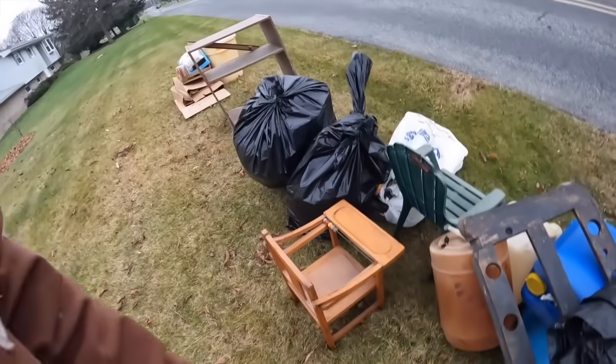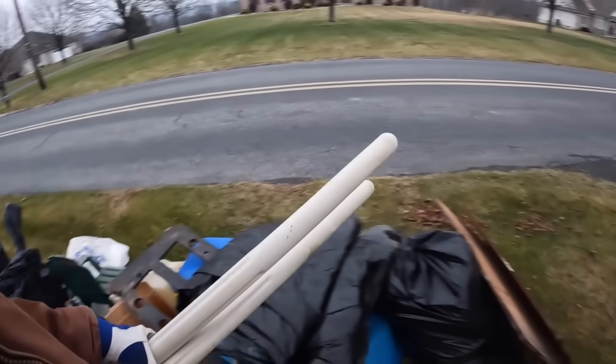Kind of neat. You know, the high chairs. One of those things that everyone thinks is probably worth some money, collectible. Go to an antique store, they're 60, 70 bucks. It's one of those things that just does not sell.